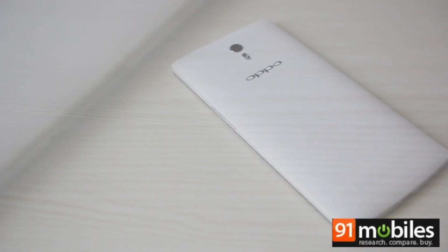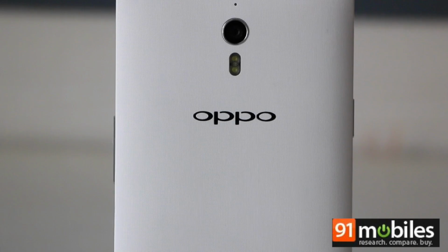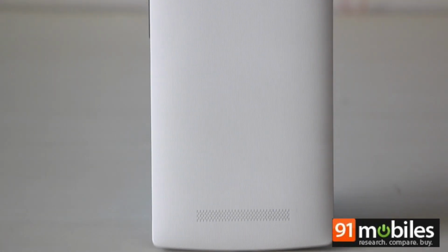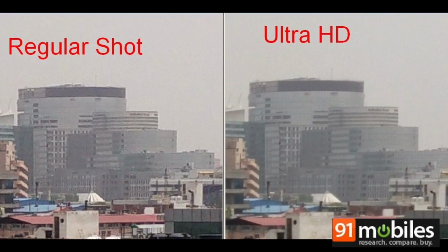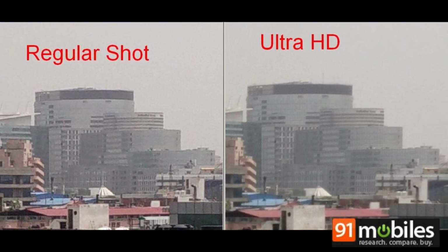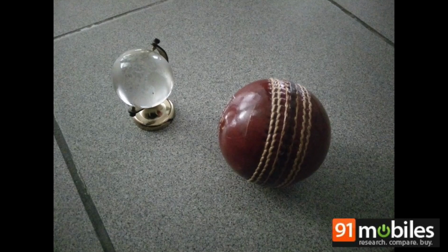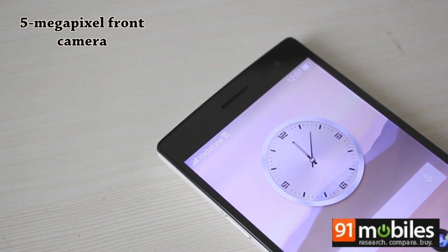Even in the camera department, the smartphone touts itself as the first offering with an option to capture 50 megapixel Ultra HD images. In reality, the Find 7 has a 13 megapixel image sensor, and to make the 50 megapixel image, it combines 4 images together via software processing. Sadly, the quality of the 50 megapixel shot was even worse than the phone's usual images. Other than that, the camera is really good and captures everything ranging from close-ups to long shots very well. For selfies, the device has a 5 megapixel camera at the front.